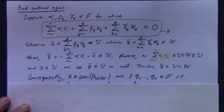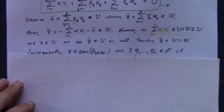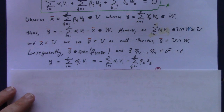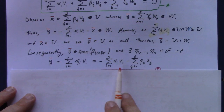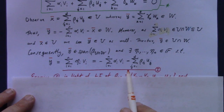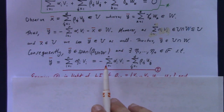But we know that there's a basis for the intersection of U and W by our starting construction, and as such, there exist scalars a sub 1 through a sub n such that the sum of those scalars can construct y bar. But y bar is also given by this, by construction. And of course all of that rests on the star equation that I had up at the top there. So this is a linear combination equal to another linear combination with respect to the basis.